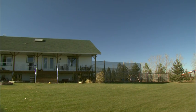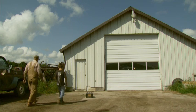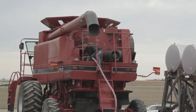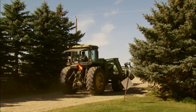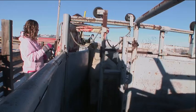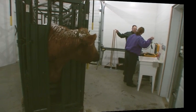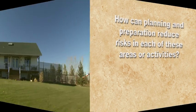Most farms will have a house or residence, a farmyard, a farm shop, a variety of equipment and machinery being fueled in the farmyard, repaired in the farm shop, or working and moving between fields and yards. And various types of livestock requiring herding and handling, feeding, housing, or treating. How can planning and preparation reduce risks in each of these areas or activities?